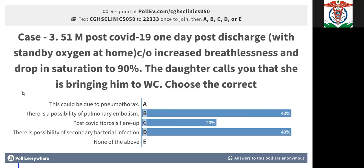I did not ask this doctor to get the patient to the wellness center. I told her to go back to any hospital which can accommodate. There was a severe shortage. This happened in September. The patient has still not rejoined his office. He's still on oxygen. Yeah, there are a few responses that this could be a pneumothorax. So there is an acute change in the saturation of this patient post a 1 day discharge.